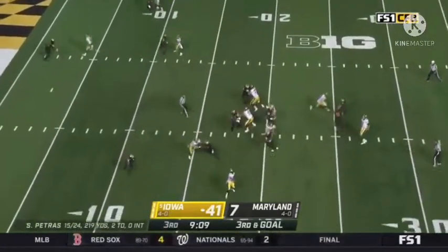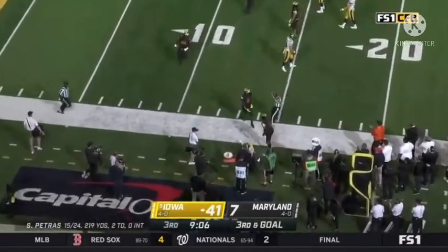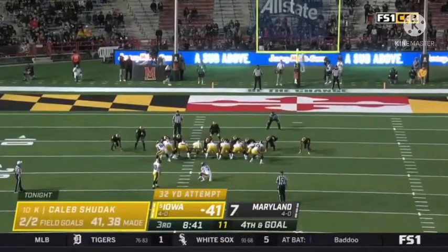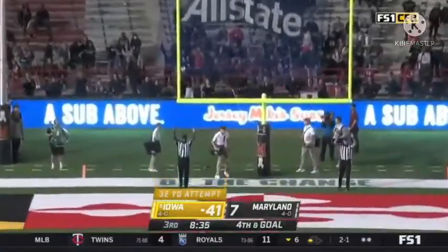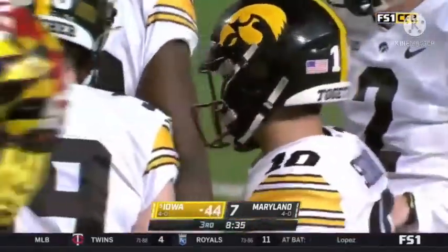You got him. There it is, right in the flat. But again, an outstanding individual effort defensively of attacking what they presented. Wonderful job by Brian Ferentz. Shudak will attempt the field goal. 32 yards, and he boots it through.